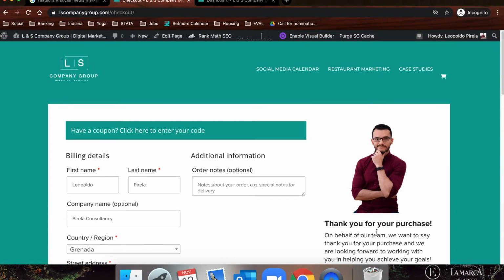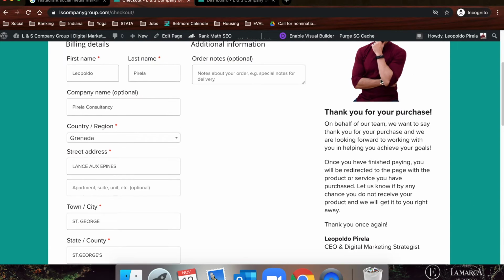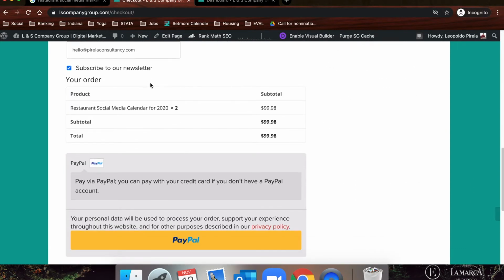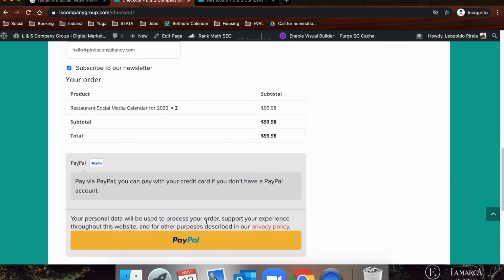it's not just the form that comes with WooCommerce, it's actually myself saying thank you for the purchase. You can see a photo of me and the entire form that they might need to fill in, and then they just click pay with PayPal and the payment goes right through. So now that I showed you how to do this, let's get into the back end of WordPress and start to set up a landing page like the one I showed you before as your product page.